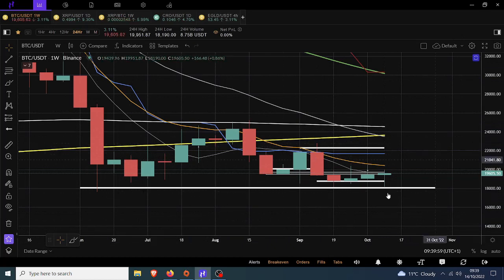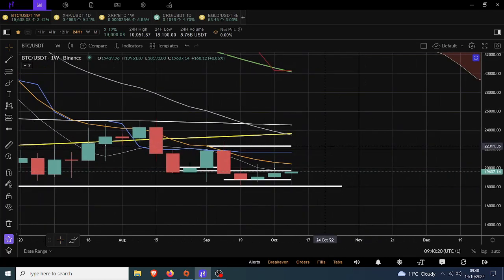Obviously, because the bottom gets formed by buyers, people will buy. But as far as I'm concerned, until we start to reclaim at least the 10 exponential on a weekly, and definitely the 21, I can't confirm that the bottom is in. But what I would say is that once these areas have been reclaimed on a weekly, then I would be pretty confident that there is a bull market in play, and then we can start to treat this market with a bit more conviction, with trades that are looking to do 5 to 10 Xs again, and all that good stuff.